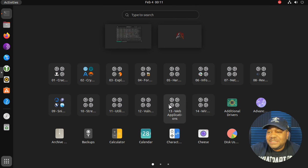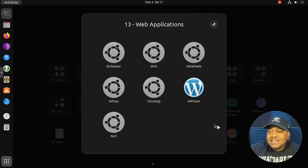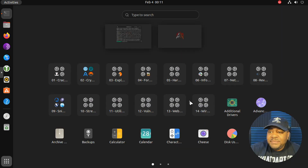Now let's see, web applications, WPScan. I used that just to play around with it, just to see what it's about. I even used it against my own WordPress site, and I own that server, you know what I'm saying? So it's nothing against the law to scan my own server. So that's one way to test out a lot of these tools. You set up your own environment, you can have it on a closed network or something like that, and run some of these tools and play around with them.